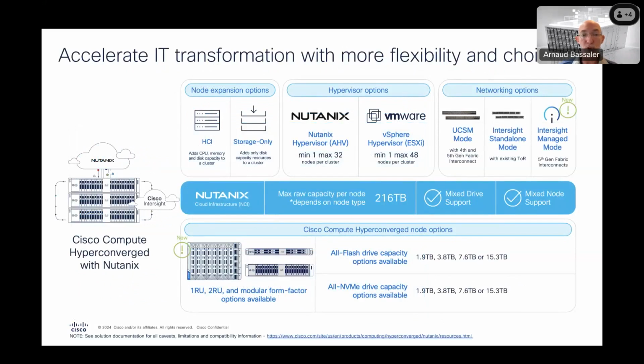So it's a matter of choice at the end of the day. And yes, you have plenty of choice in how you can deploy your favorite HCI flavor, whether we are talking about edge deployment or data center deployment, with rack mount, with more or less storage, depending on what you need.